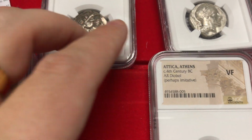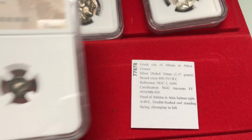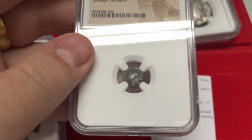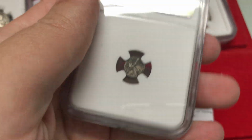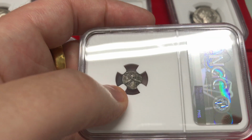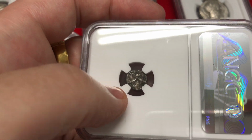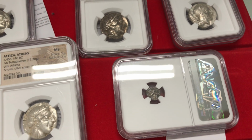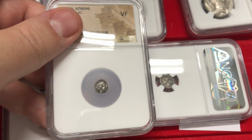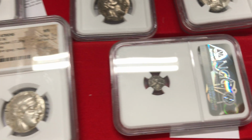So let's move on to this coin. So this is a diobol denomination, circa 400 to 353 BC. We have Athena on the front, and the design is slightly different on the back. Perhaps because it's a double-bodied owl, that was a way to signify that it was a diobol, or 2 obols. If we remember, we have a single obol coin like this. So if you broke this, you would get 2 of these coins in exchange. So that's kind of interesting.